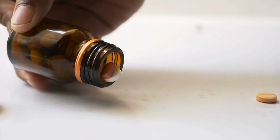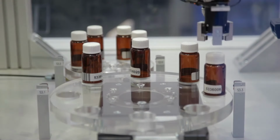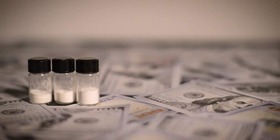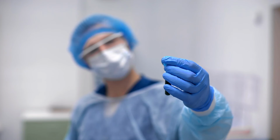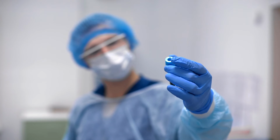Chapter 3. Packing liquid medications. What you need to know. Packing liquid medications requires some extra thought. According to TSA regulations, liquid medications are exempt from the 3.4-ounce limit typically imposed on liquids. However, you must declare these medications to TSA officers at the start of the screening process.